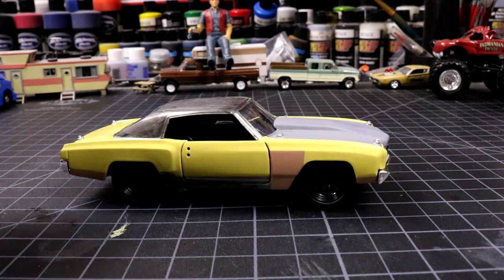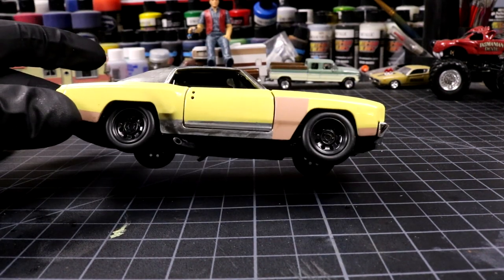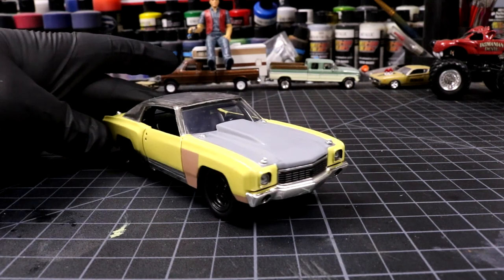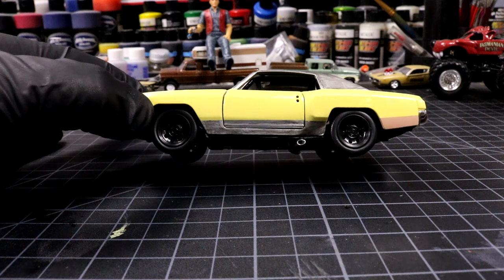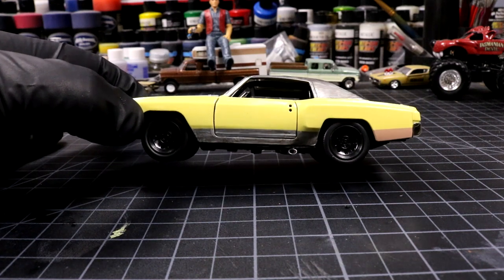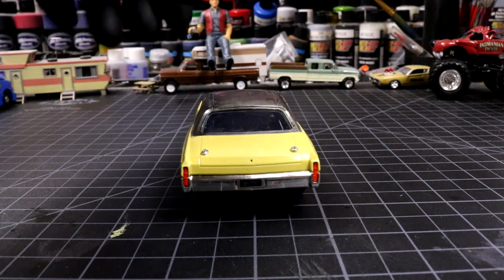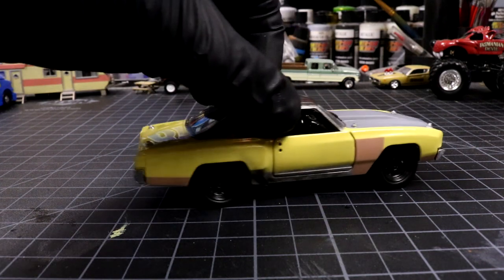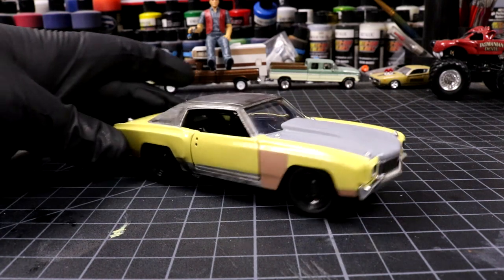Hell yeah, that thing's pimp. Look at it. Look at it in all its glory. I love the way it turned out. There's our exhaust pipes. As you can see, really cool. Taillights look great. Exhaust pipe on that side. I think it turned out really sweet.